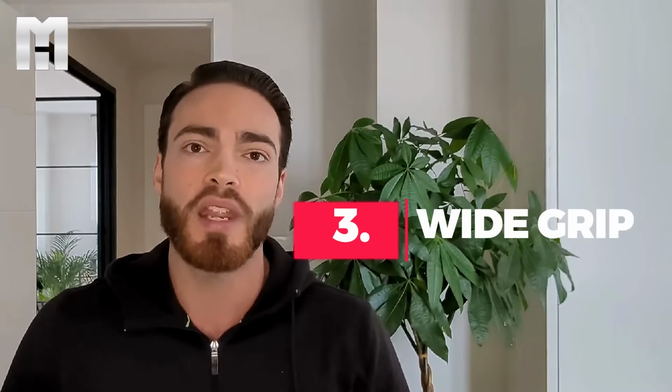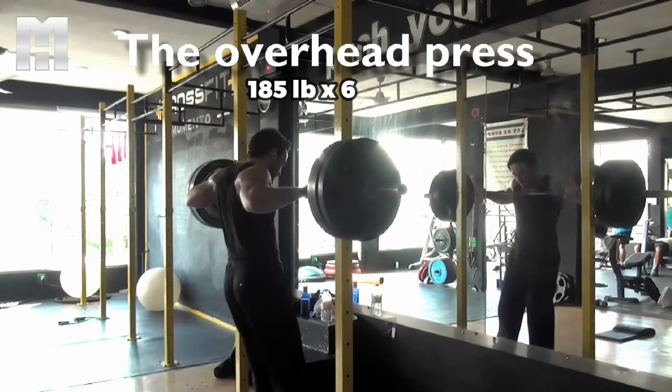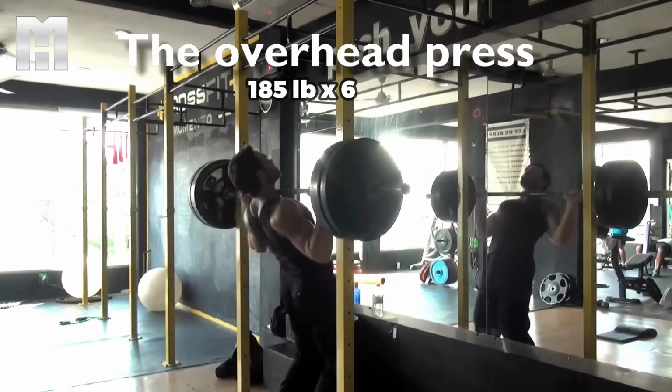If you do use a barbell, then tip number 3 I would give you is to use a wide grip. Many people go for the barbell with a relatively narrow grip and they try to do a military press and they think that military press means you should stand upright in military posture. That is not the case at all. And barbell overhead press, when properly done, means you have to move your head out of the way of the barbell.